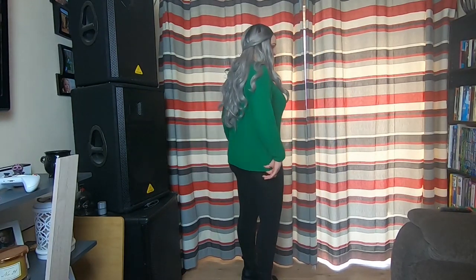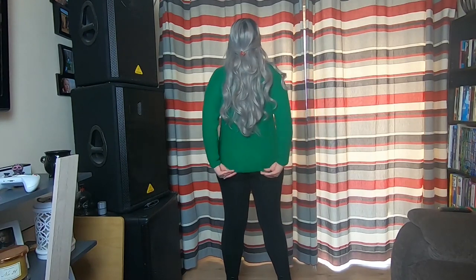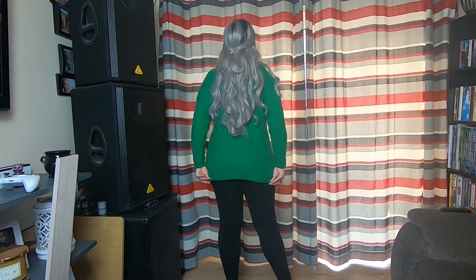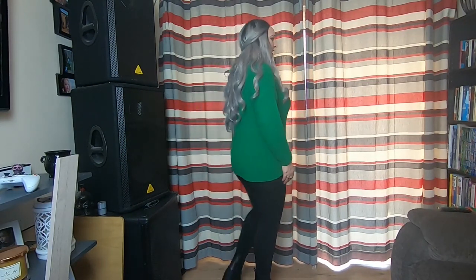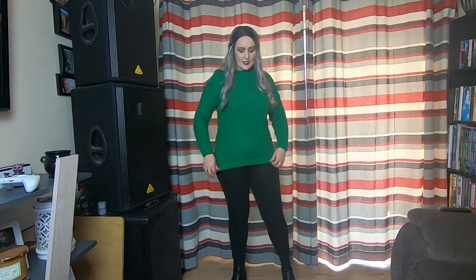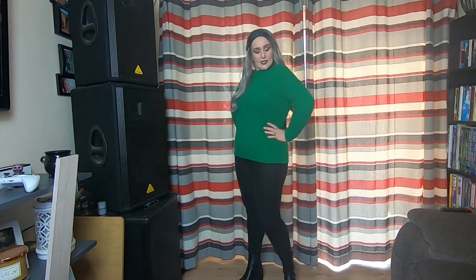I can't see what it looks like, but I'm just looking down, and if you can see the length, it does actually just go halfway to my bottom. I normally like my jumpers to cover my bum like this. But do you know what? It is what it is. For the price, it's nice. I like it. Yeah, it's comfortable.